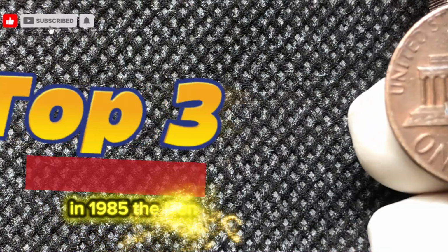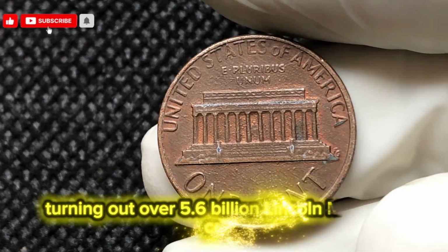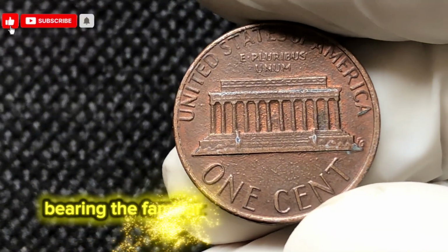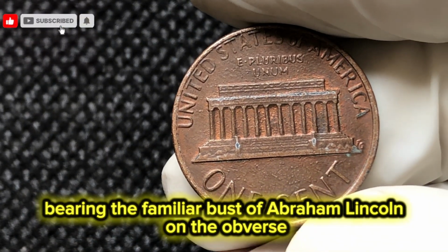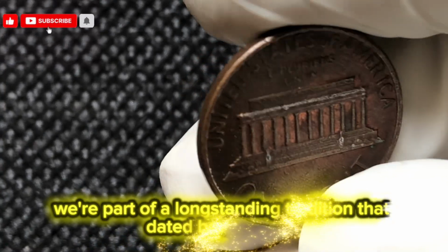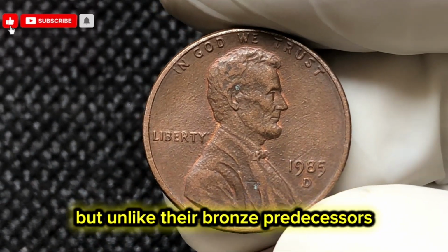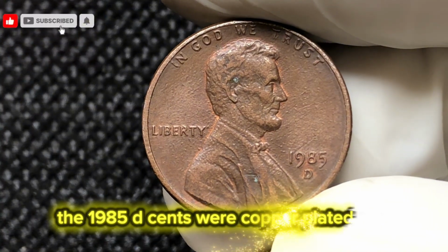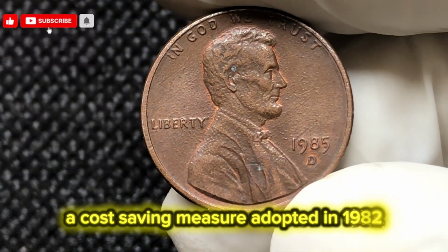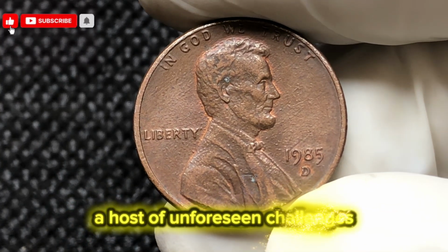In 1985, the Denver Mint was a hive of activity, churning out over 5.6 billion Lincoln Memorial cents. These coins, bearing the familiar bust of Abraham Lincoln on the obverse and the Lincoln Memorial on the reverse, were part of a long-standing tradition that dated back to 1959. But unlike their bronze predecessors, the 1985 D cents were copper-plated zinc, a cost-saving measure adopted in 1982. This change in composition brought with it a host of unforeseen challenges.